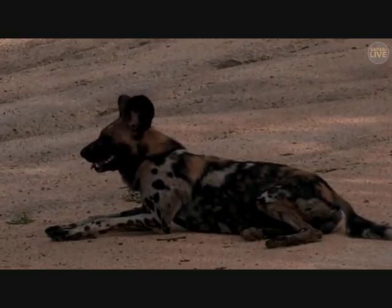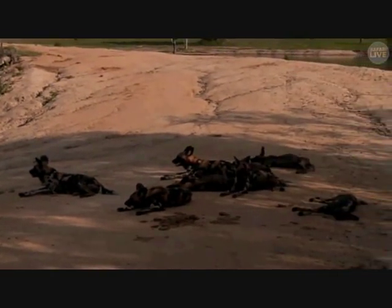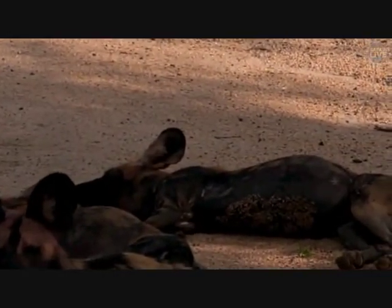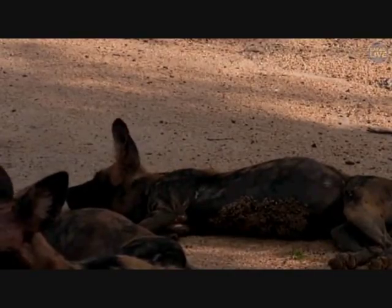But if you look at the one on the back right, it's quite entertaining because you can just see how full these dogs are. Its tummy is bulging as it lies on its side, so there you go. That's a very full wild dog, so I'm pretty sure there's going to be a lot of resting now.